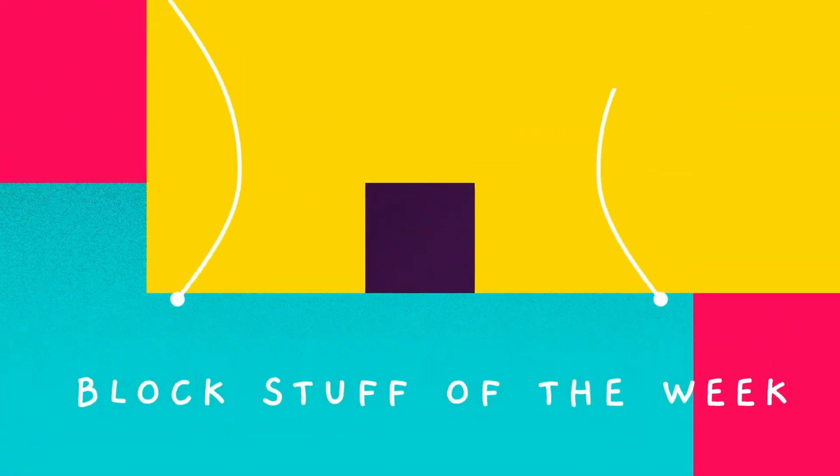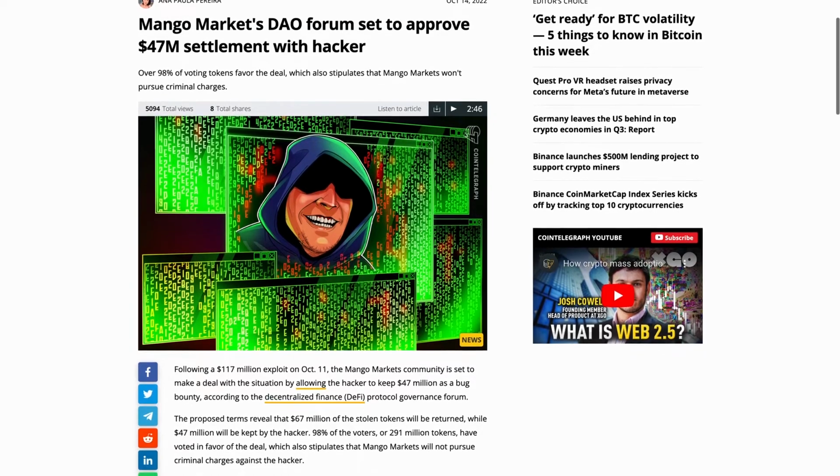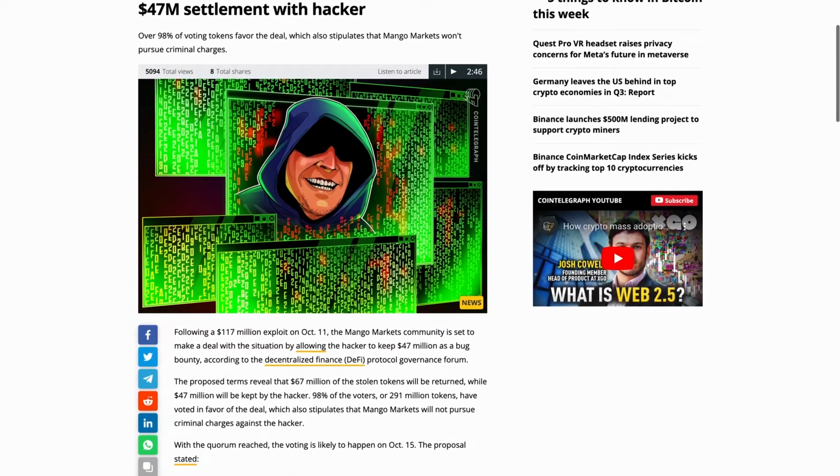So we've talked about good blockchains. Let's talk about a bad blockchain in our BS of the week, block stuff of the week. All right. So this week, we have a really juicy block stuff. A week ago, a hacker exploited Mango Markets for over $100 million. I think it came out that it was about $117 million.